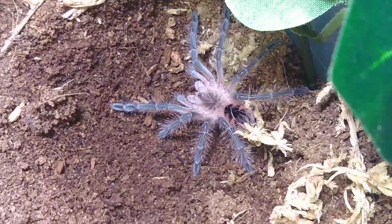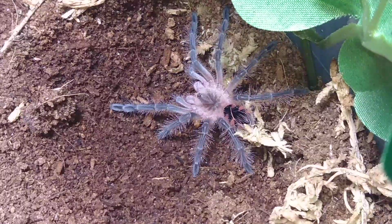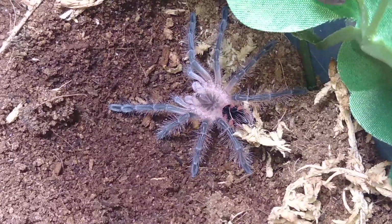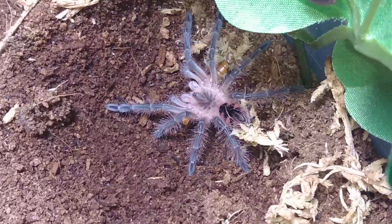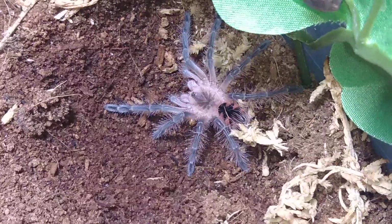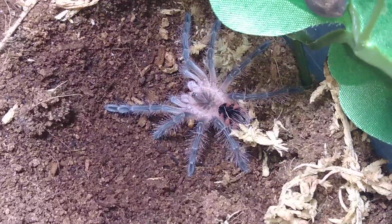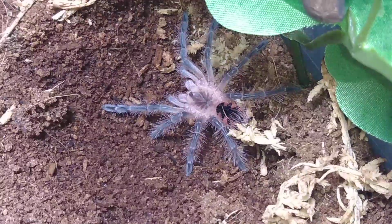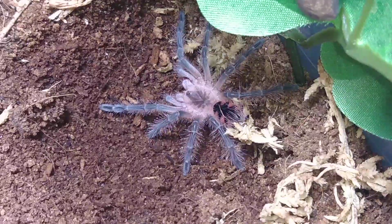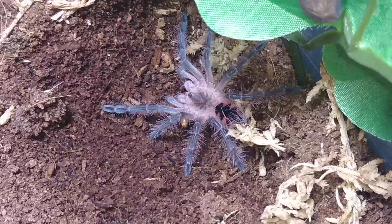They are just super gorgeous as slings. I'm telling you, this one is 2.5 inches right now easily. And I probably got it at a 1/2 inch, 3/4 inch sling, and that was just a few months ago. So they grow pretty quick. This is one of those species that tends to get pretty big as well. This is the pink bloom bird eater or something like that. You know, we don't go by common names, but just to give you an idea of the fact that it is a large tarantula, it is in the bird eater family. So there you go. That has been my Pamphobeteus Platyomma.